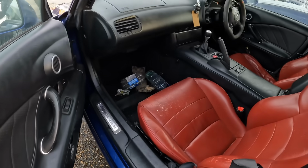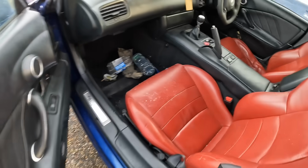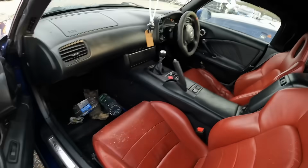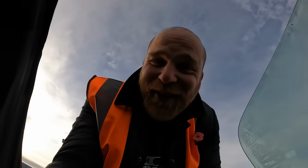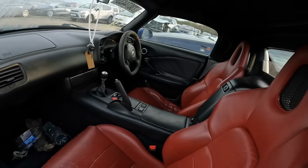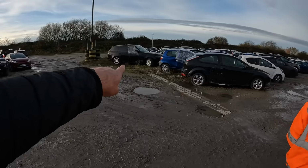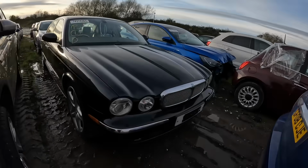Oh, I think this one's been sitting for a while. It's got quite a bit of mould. God, it stinks as well, this one. It's really, really quite bad. But apart from the smell, it's actually in good nick. AMG A-Class there. Another Range Rover there, look.